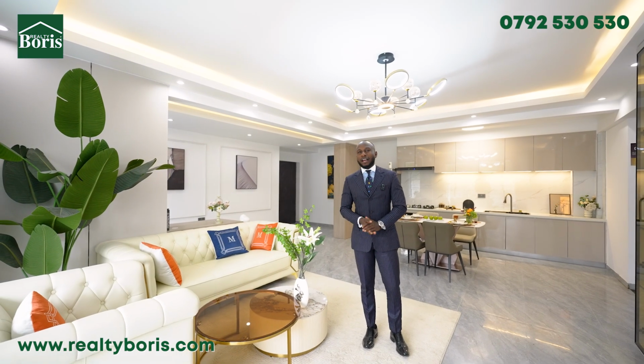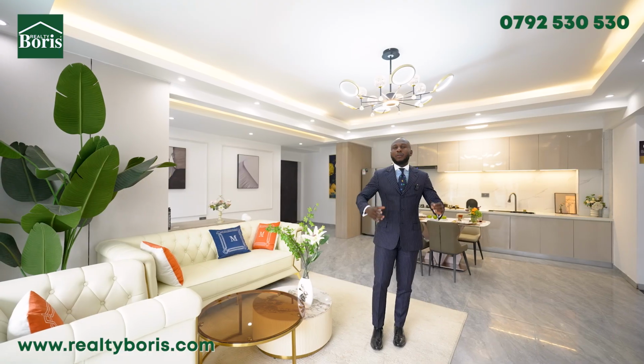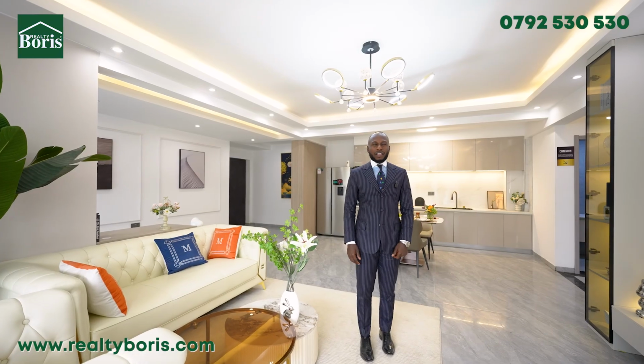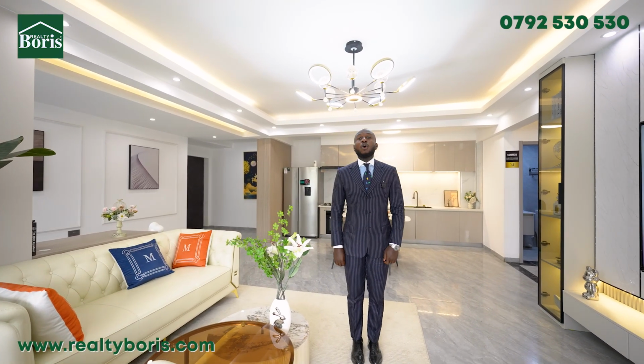What is the meter square? The meter square is 203 meters square. The most interesting part is it has 2 balconies, one in the lounge and the other one wraps around in your master bedroom. So I'm starting this to be your lounge, and I'll begin my tour with the lounge.